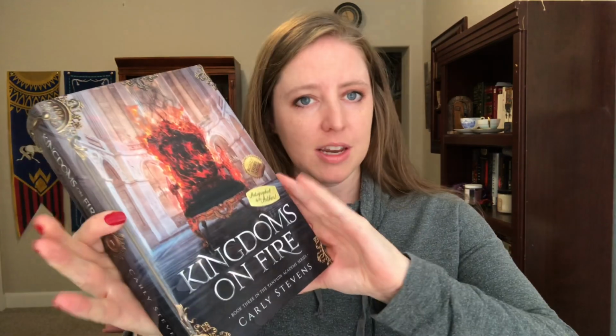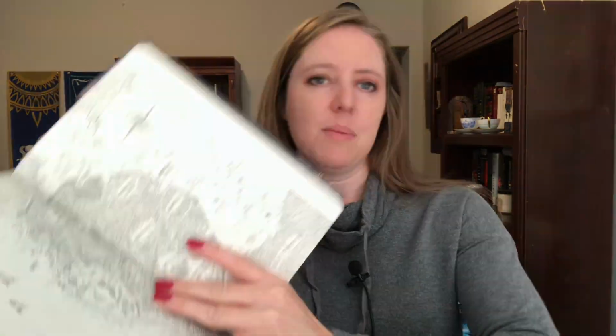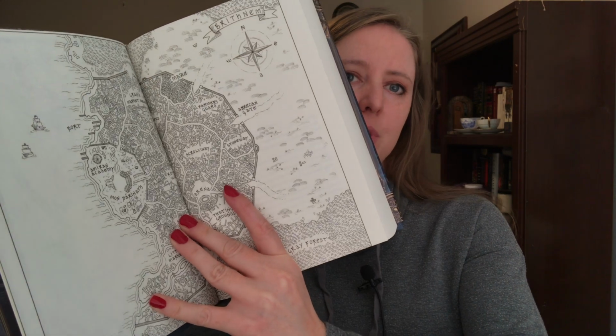There is a risk, of course, anytime you go with a freelance artist, but I lucked out with both of mine. In Kingdoms on Fire, the third and final book in the Tenuan Academy series, I have not only the world map, but also a map of the capital city, which becomes quite relevant in that book.